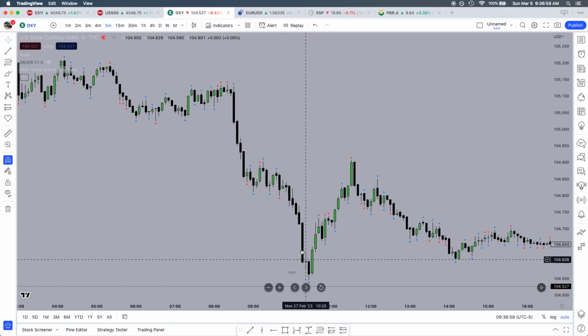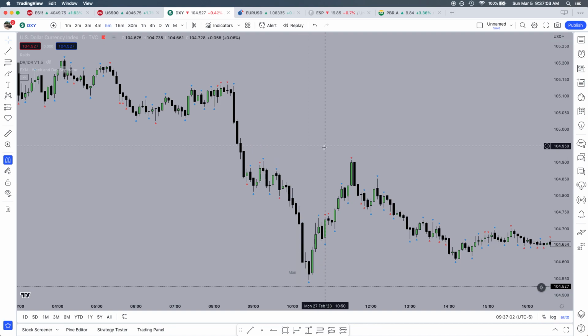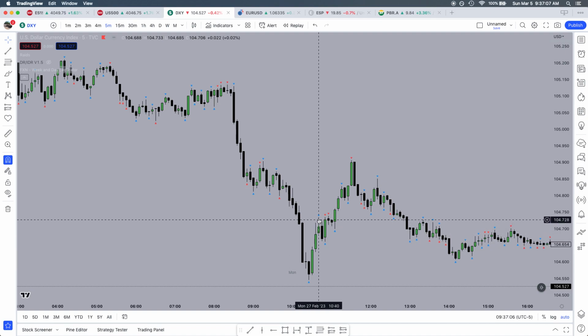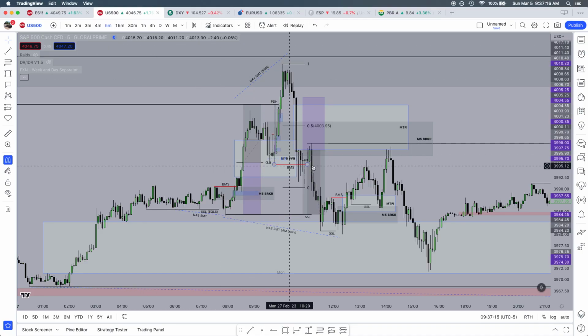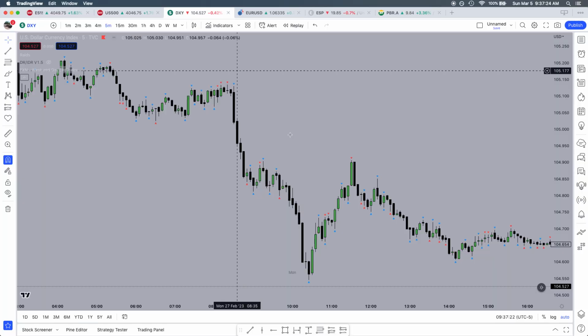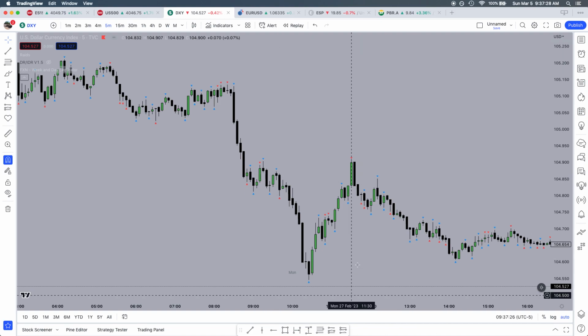And there was no swing high broken here until up in here. Could have used this one as a market structure shift, but that didn't get broken decisively until like 11:05. And the entry here happened at 11:05, 11:10. So I think what I was watching was this one here. That's why.